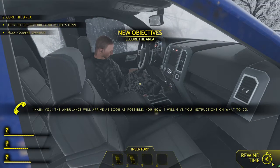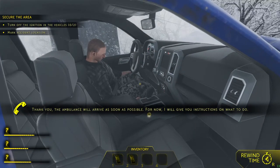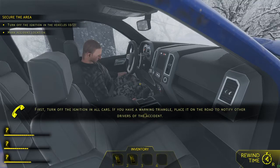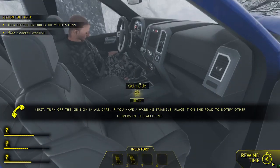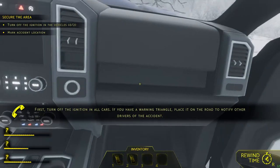Take care, the ambulance will arrive as soon as possible. For now, I will give you instructions on what to do. First, turn off the ignition of all the cars. If you have any warning triangles, place it on the road and notify other drivers.